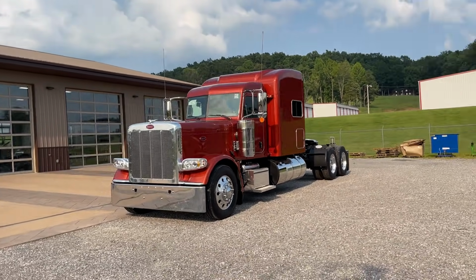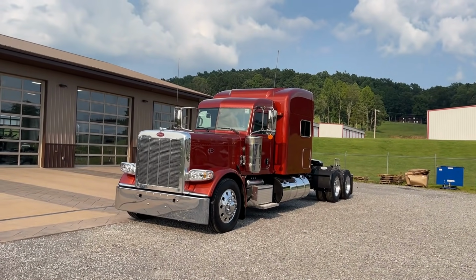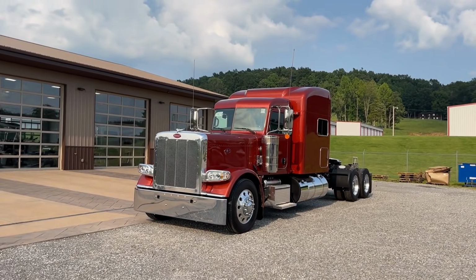Back on to truck specs, Tommy. I love this color though. Seriously, it's a cool color. I thought you said we were going to truck specs, and then you go right back to color. Well, I just looked at it, and I just like the color so much.